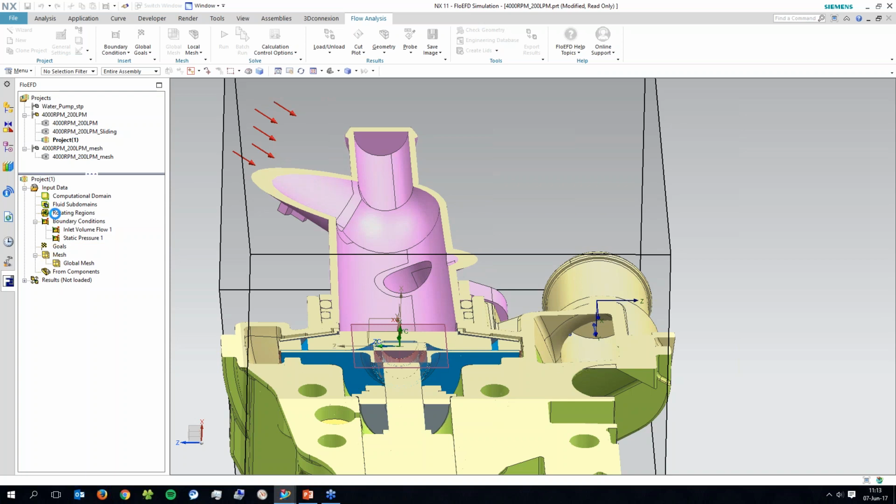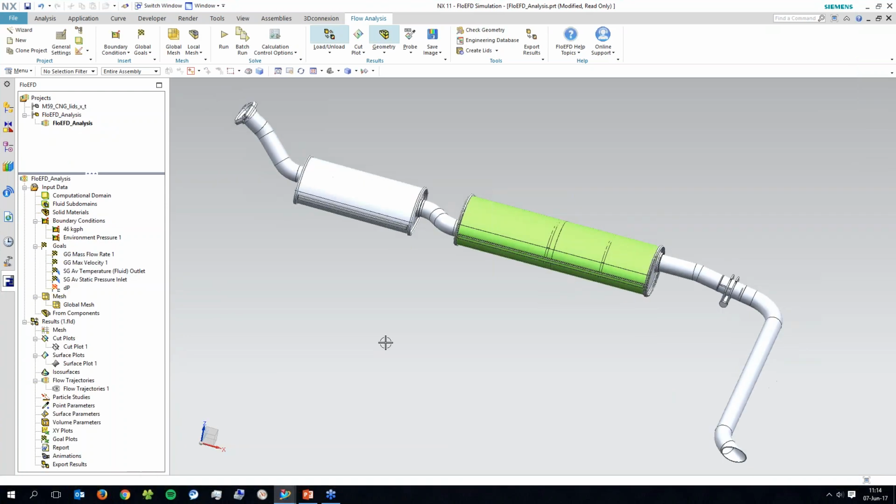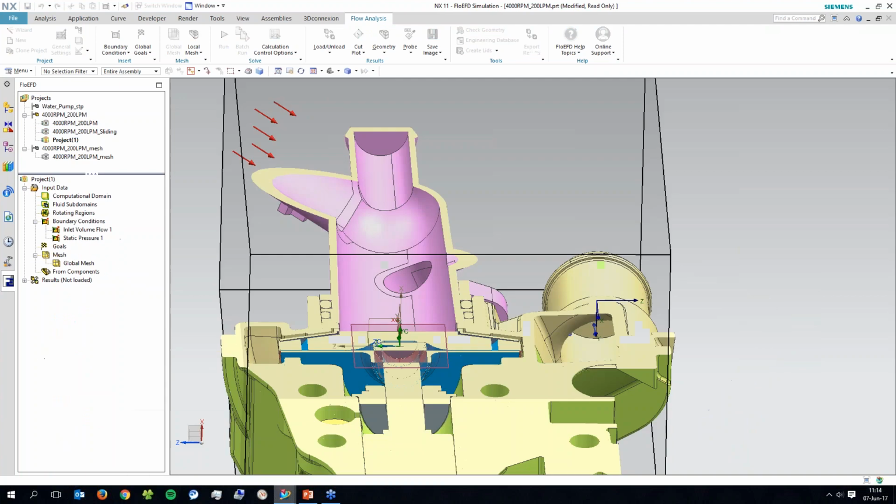Okay, and then the next thing we need to do is create a rotating region on the model. Apologies, I think it's just saving the model as we speak, so it just takes a couple of seconds in NX to catch up there. Okay, while it's waiting, I'm just going to hop over to another model while it's doing an autosave there. That's annoying. Is it still doing that?